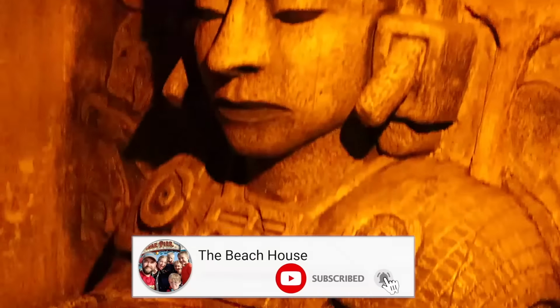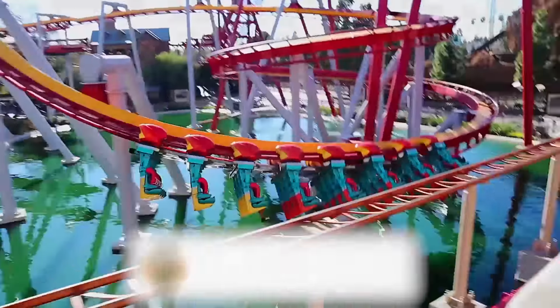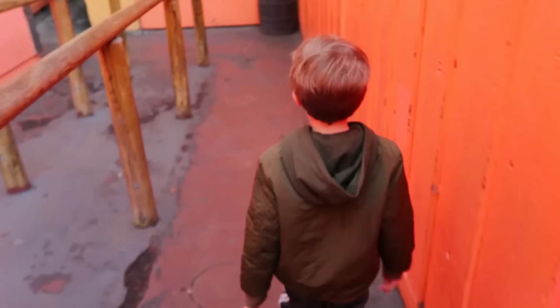Ooh! Whoa. That's cool. Now this is gonna be the scariest ride you've ever been on, buddy. Just you and me. Corbin's the only one brave enough to even try it. Here we go.